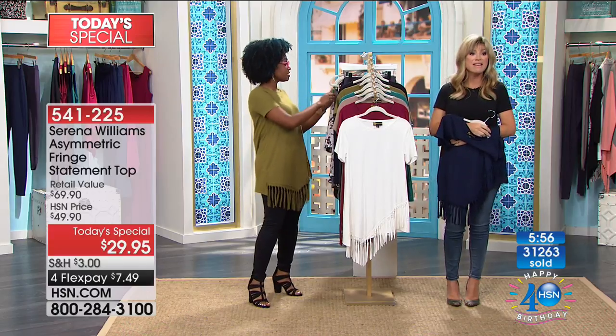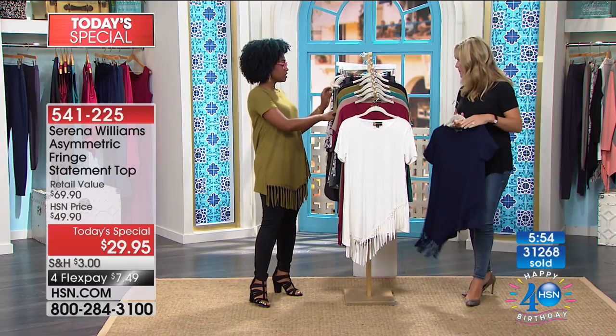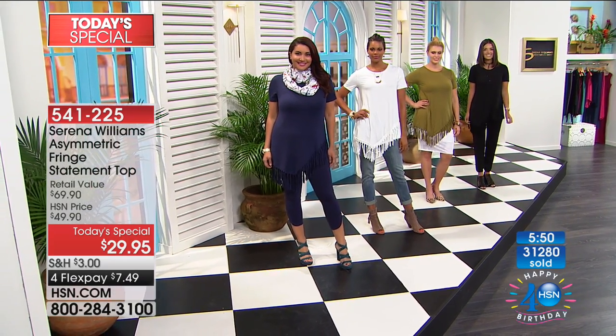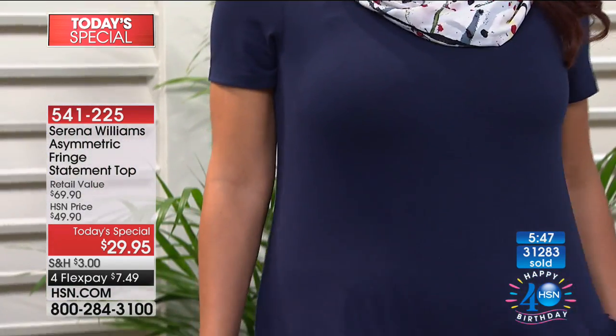You're going to love it in the navy. The painted legging? That's the printed legging, the printed legging that sold out. For you. Right. I thought that would be adorable.